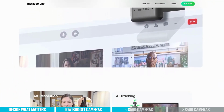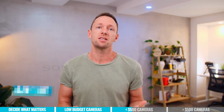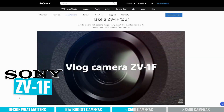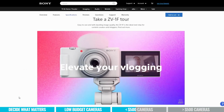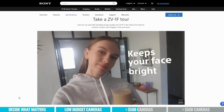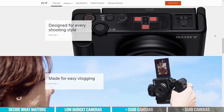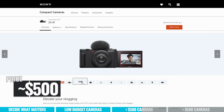If you're after something more portable, something like a point and shoot style camera, then that's where something like the Sony ZV-1F could be a great option. It's targeted at vloggers. It's got a lot of features in there to make shooting videos and recording yourself really, really simple. And it's also got the added benefit of having things like great autofocus and really decent picture quality too. And it's currently selling for just under $500.